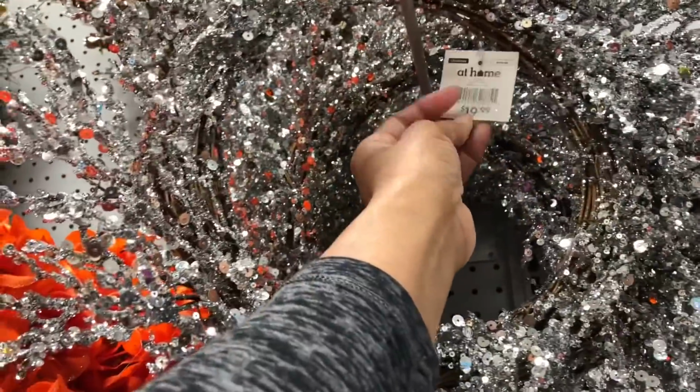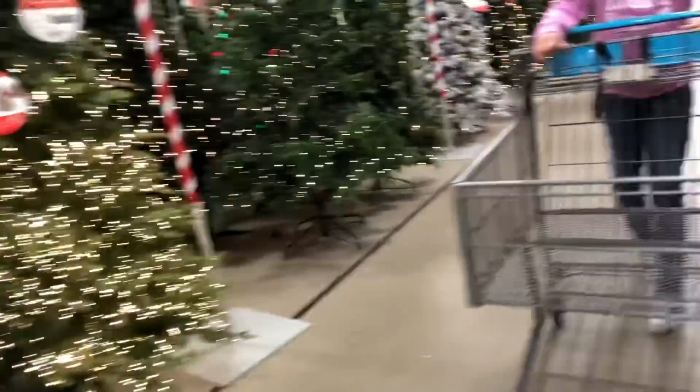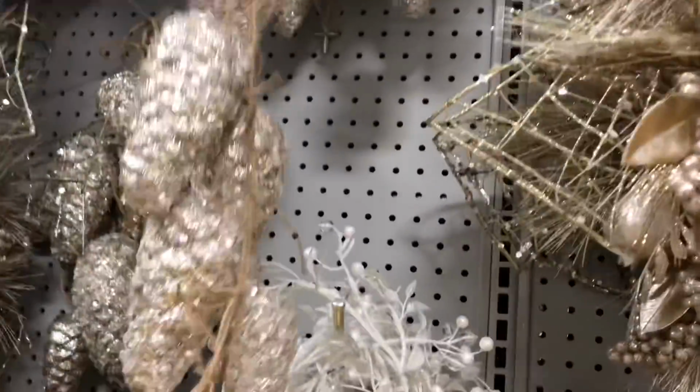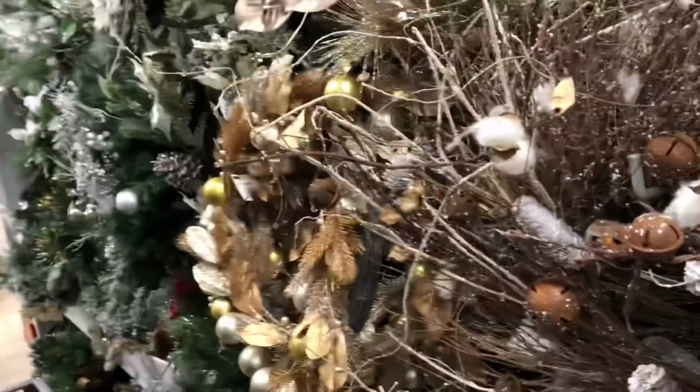Oh, this is pretty also. Arctic ice. That's $19.99. And then up there, there's a gold one. Y'all, Maribel is back with a cart. Yeah, I think I'm going to pick up these. That is so cute. Is that one or two? I think I'm going to get two of those. Pretty. Okay. Are you putting it on a tree? I'm not sure, but they're really pretty to me. I like that look for the family room.